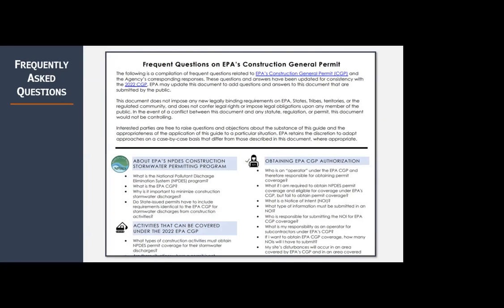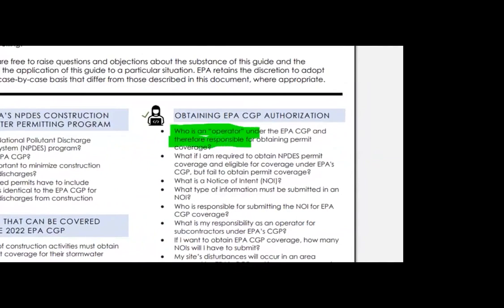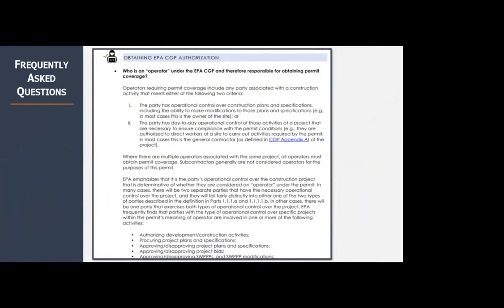We have a document that we actually just posted yesterday. It's basically a frequently asked questions document. This is all the questions from previous CGPs as well as a bunch of new ones. We are going to try to keep this up to date, but these are written out answers to common questions. We've improved the format from previous years. All of these bulleted questions are linked, so you can jump right to the answer. For instance, if you're interested in who is an operator and who needs permit coverage, you can hit this link and then jump to our answer for that. All of these answers are somewhere in our materials in the fact sheet or on the web, but this is a nice document if you have a specific question. You can always get in touch with us, but this is just something we have out there. Hopefully it's of use to you.